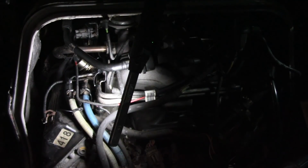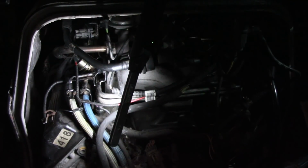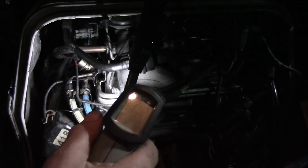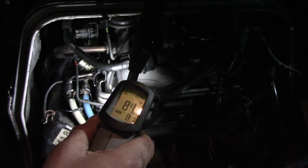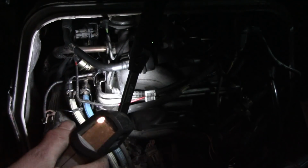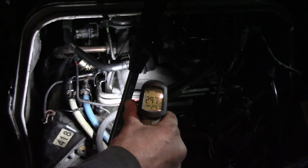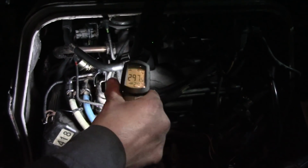So what I'm gonna show you is a quick way you can verify what's going on here. You take one of these guys, all right? This is a temperature gun, and I know what's wrong with the truck. I mean, I'm very, very sure of that, but I want to show you anyway. I'm gonna start it up. I'm gonna measure my EGR valve. If you could see that.